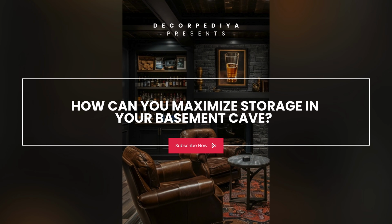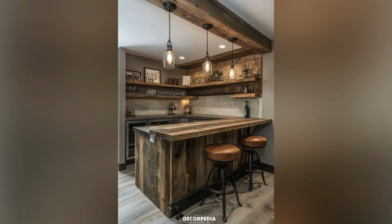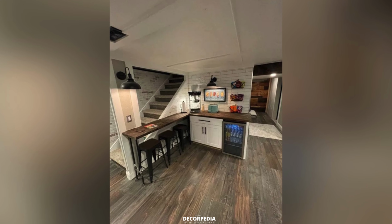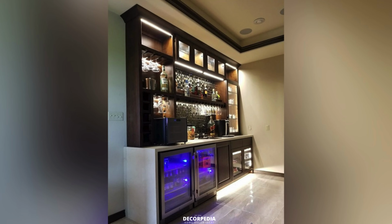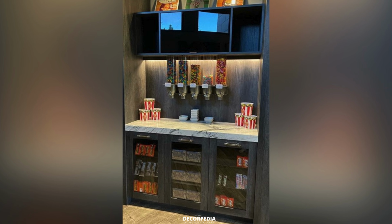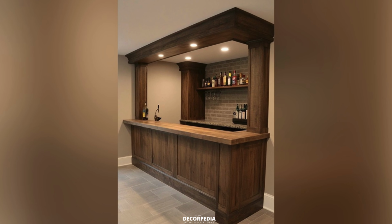How can you maximize storage in your basement cave? Efficient storage solutions are key to maintaining an organized and clutter-free basement cave. Utilize vertical space by installing open shelves or cabinets that reach up to the ceiling. This provides ample room for books, collectibles, or equipment. Incorporate multifunctional furniture, such as ottomans with storage compartments, or built-in seating with hidden storage. Use wall-mounted racks or pegboards to organize tools, accessories, or gaming gear, keeping them accessible yet out of the way.